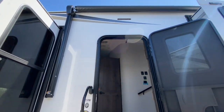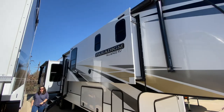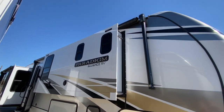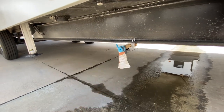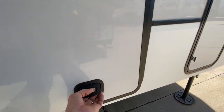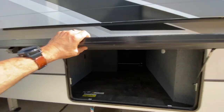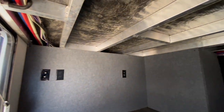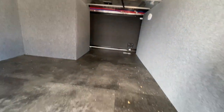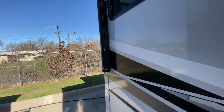It has a large slide on the front here that covers the entire slide over here. It's got a huge awning above this one. It does have a little port down here so you can hook up your barbecue grill. Propane. It's got hydraulic slides, nice thick door, huge amount of storage. Another large awning on this side. So you pretty much got the entire side covered.